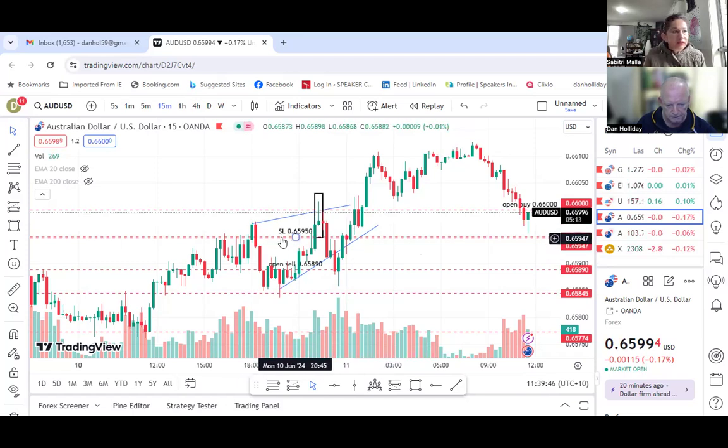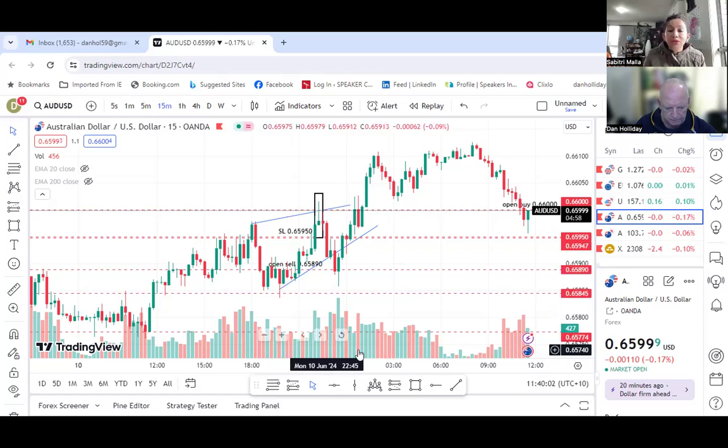Yeah. Can you see my cursor? Yes, I see that. Yeah. So what I saw was that it had broken this resistance level here, right? And I saw it about there. Sorry, yeah, it's a bit hard to see. No, I can see that.